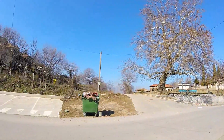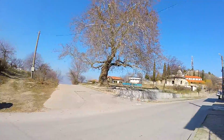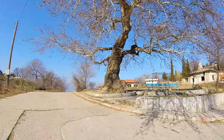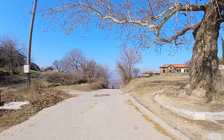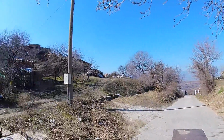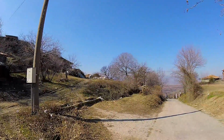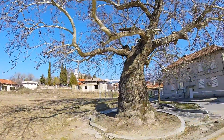Somebody threw away some carpets there, and what else? Yeah, yes, it is. Looks like it's a cemetery, and a valley too, I guess. Yeah, down there would be a valley, and yes, a little bit more of the view. So that's pretty much how some villages would have houses like this. Quite a lot look abandoned, but I guess the land still does belong to someone.